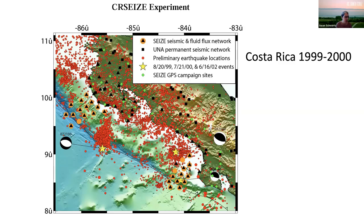It was very much worthwhile. We learned that the very shallow part of the plate interface did not have much, if any, seismicity. And at the time we thought it was locked. Since then, we learned that actually slow slip events occur there and take up the slip budget.